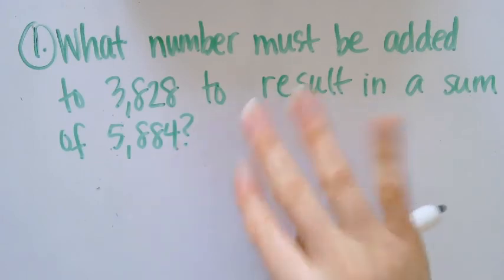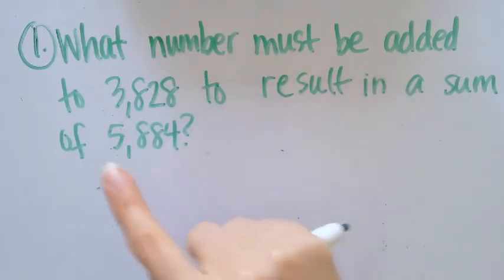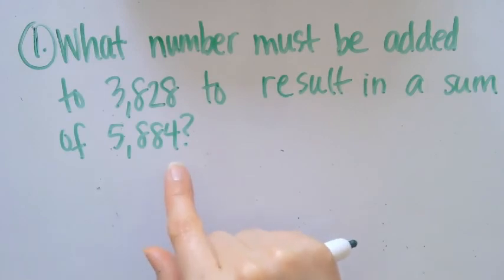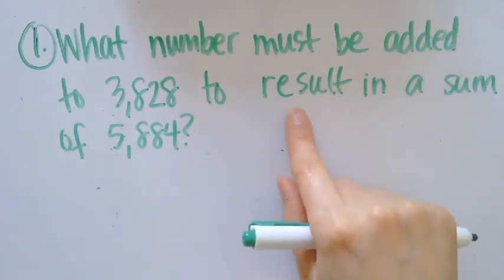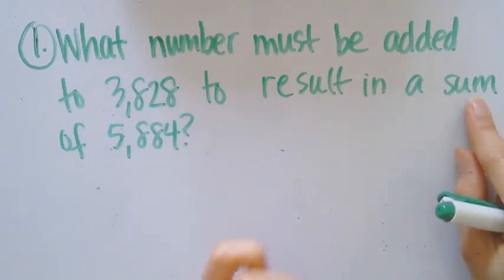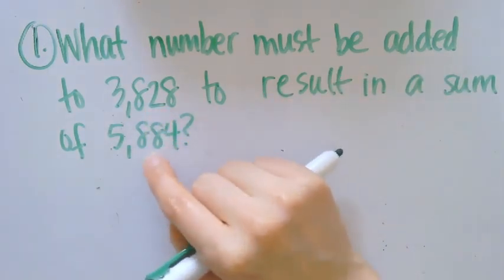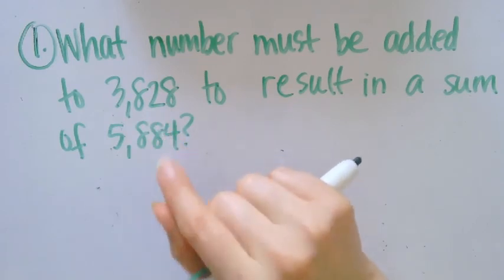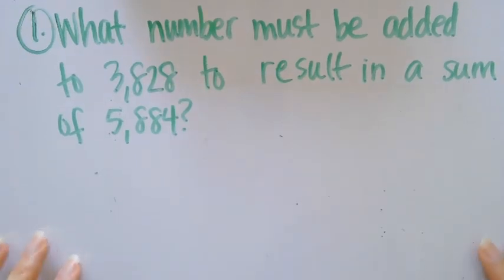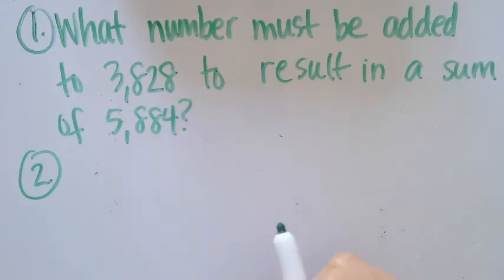If you get it, ignore what I'm about to say in these 20-30 seconds here. What number must be added to 3,828 to result in a sum of 5,884? Couple of words. Result is another way of saying equal. Sum, you know, means the total when you add something together. Okay, so what do we have to add to this number to get to this number? So is that finding a mistake or finding an unknown? Find that unknown.